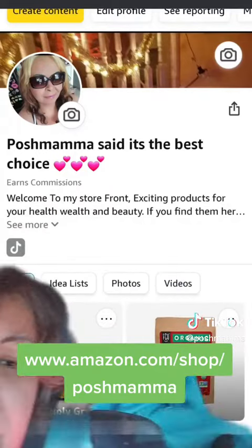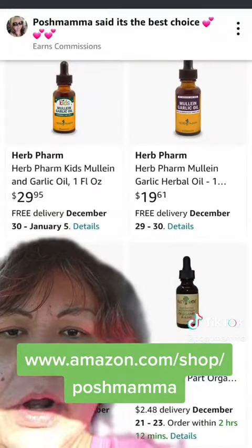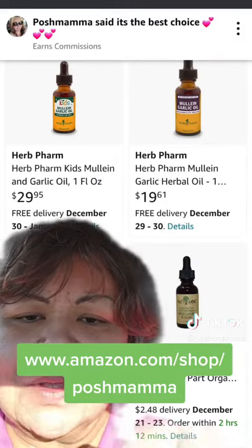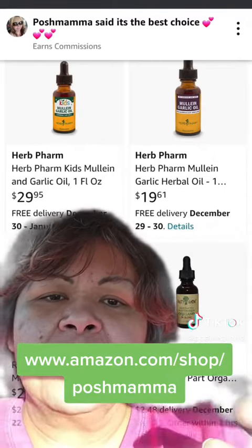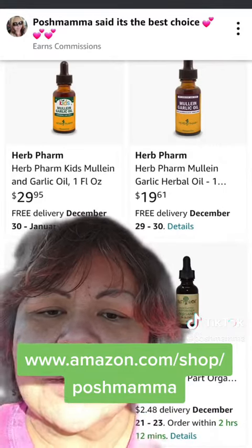I'm going to do little lists for you guys so you can easily find what you're looking for. Right now I have Herb Pharma, Kids Mullein, and Garlic Oil. This I recommend for earaches. It works, and you don't need a lot of it. I also just recommend straight Herb Pharma Mullein Garlic Oil. I keep both of these on hand at all times, and I go through them a lot in the winter.